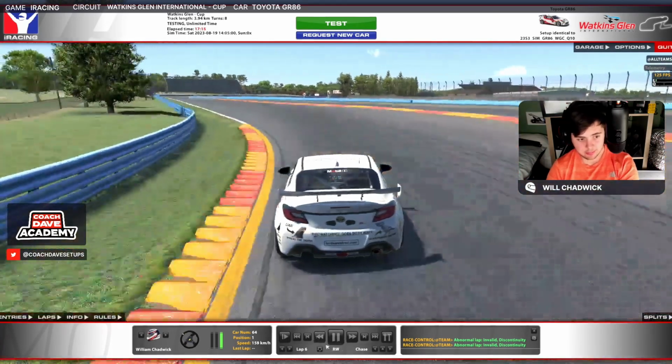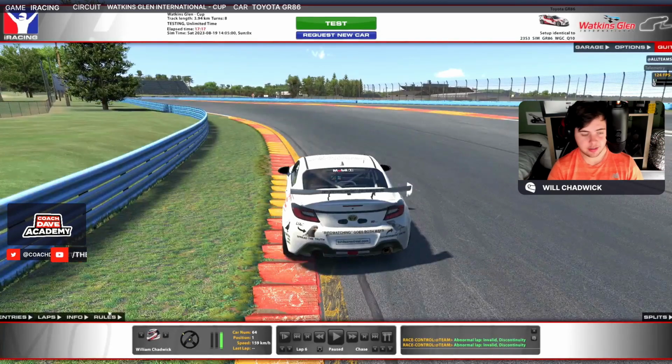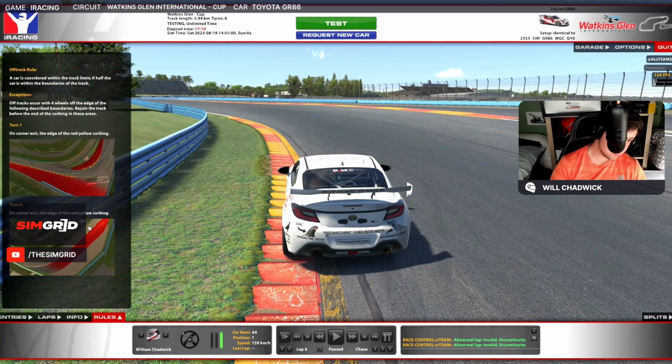And actually, something we can maybe learn: is it going to tell us turn 6? Is this classed as turn 6? Maybe it does. Right, okay. Let's read. A car is considered within track limits if it is half the... I would disagree with that. Is that even this track? Oh yeah, it is. It definitely is.